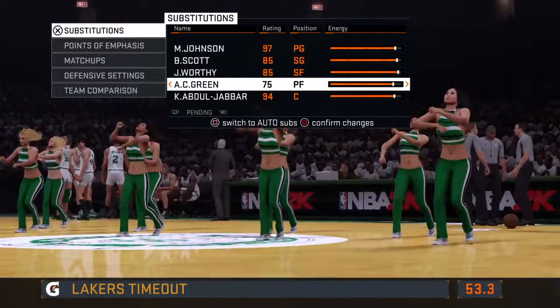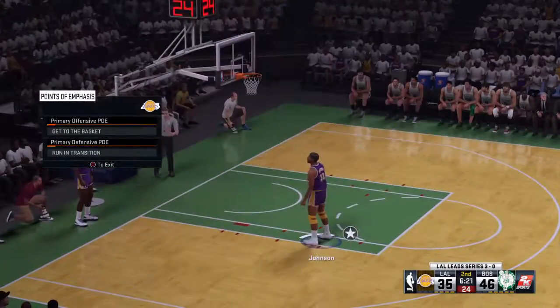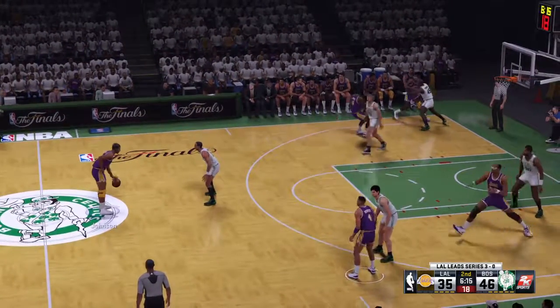Timeout called the Lakers. And you can tell they're just a little out of sync. I think he just wants to get everybody back on the same page. Yeah, I like this timeout, Greg. I think it's a good one because it looks like they need a minute to talk things through here.